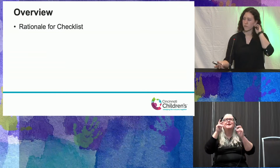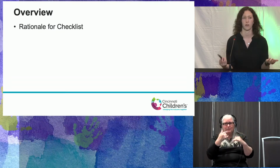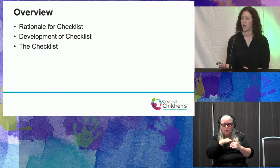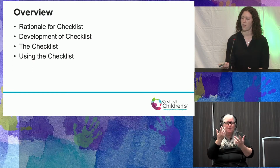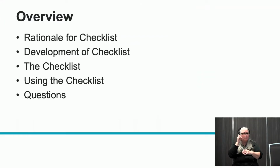Okay, so just to give you an overview of what I'll be talking about today, I'll start with a rationale for the checklist. So why did we go about developing this? Then I'll talk about how we went about developing the checklist. I'll talk about the checklist itself, give you an overview of what is contained in it, then how you can use the checklist as either a parent or a professional. And then there will be some time for questions as well.